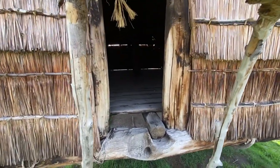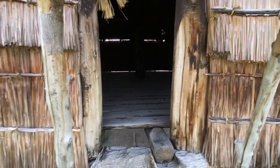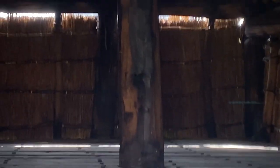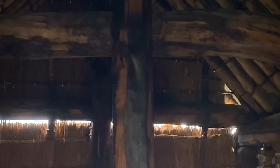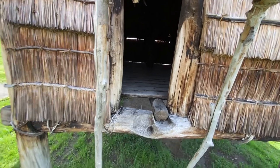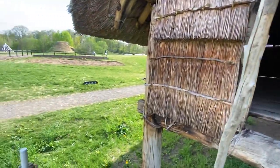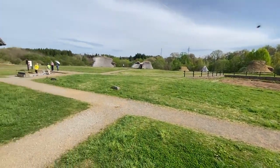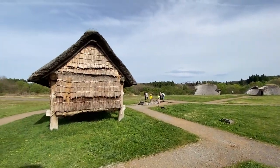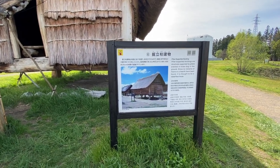So you can see inside the house, providing an example of the buildings. Being on stilts will have kept it away from certain animals. So there's more of these pillar supported buildings.